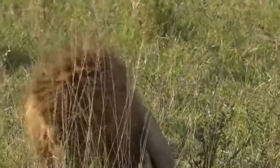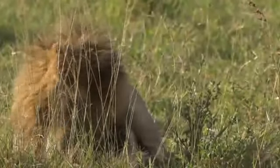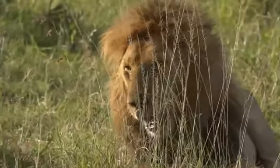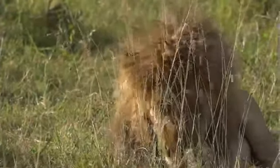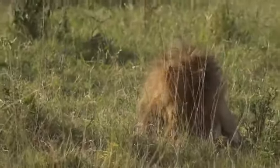Jay's been observant. Jay says that he guesses that this is Fang because he's missing the right bottom canine. Yep, that would be Fang. That would make sense in this area. I'm almost certain that you are correct. So, I think there's a good chance that we have Fang here. Awesome.